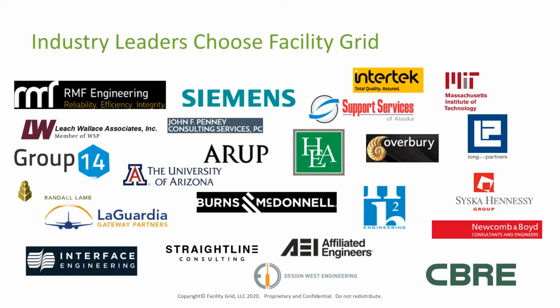Here's a list of some of our customers. We have the full range of customers from regional and local commissioning all the way up to very large companies like Siemens, Horizon, Burns & McDonnell, AFI, etc. So you could see that we are very well established with a lot of those companies, and we're part of their infrastructure on the way they do business.